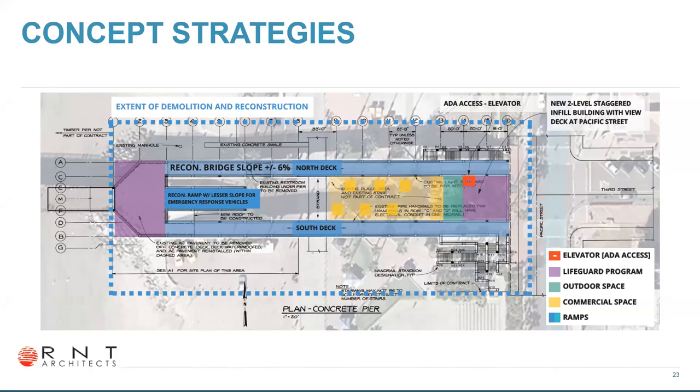Right here, a lifeguard facility below that. We have the north deck, the south deck. Here is Pacific Street, and here is the existing stairs, just in terms of orientation.